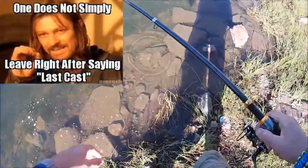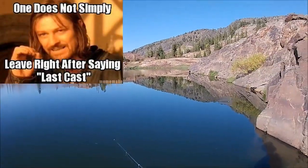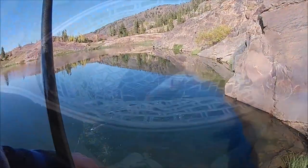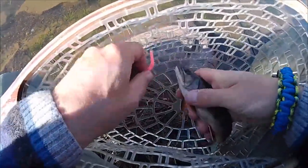Gotta get going now before it gets dark here. Alright. Trout Magnet for the win for sure. Alright. Pops right out of there.